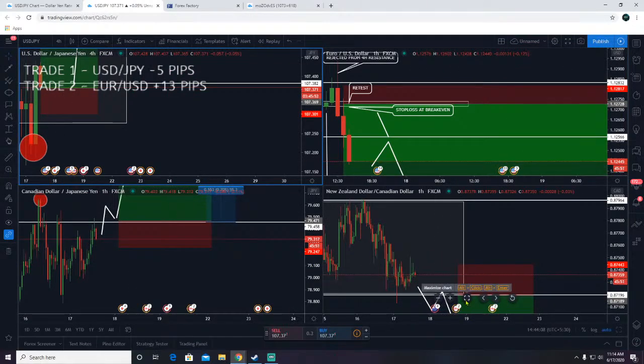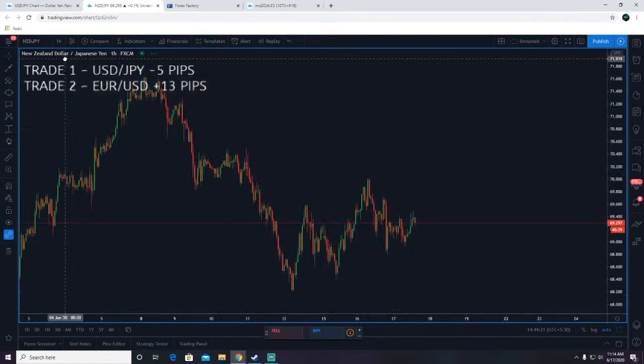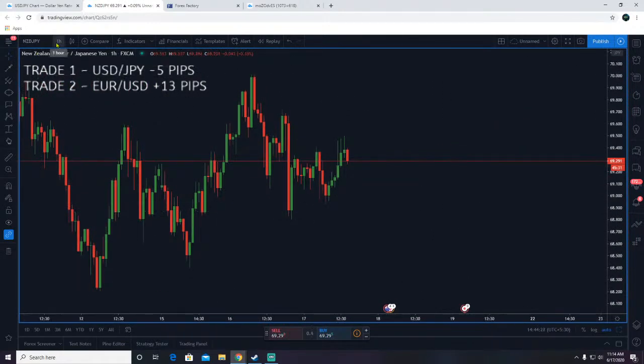Okay, somebody saying check NZD JPY. I don't know why you guys trade these kind of pairs. Honestly, there's no need because you have the major pairs, you have a lot more information and everything on the major pairs. They respect levels better.